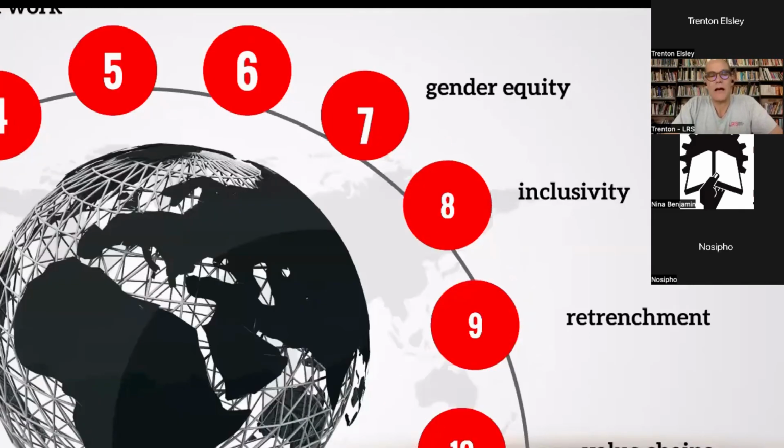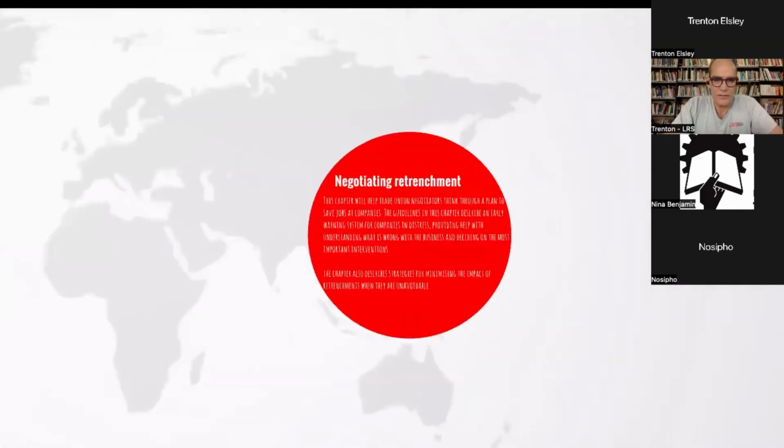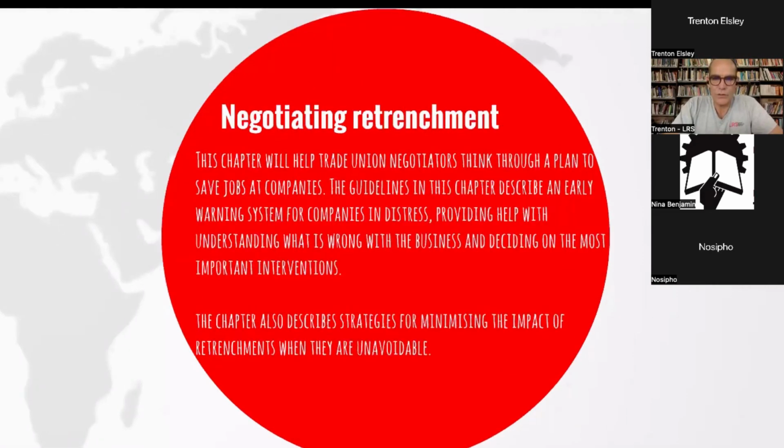Okay, chapter 9, negotiating retrenchment. Now, unfortunately, this has been all too commonplace in recent years. But this chapter was authored by the South African Clothing and Textile Workers Union. You have had a lot of experience since '94 in the domain of retrenchment, and it helps negotiators think through a plan to save jobs at companies.